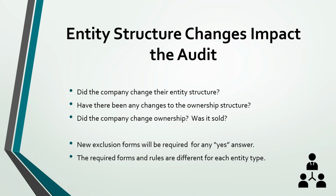How these changes impact the audit significantly is because of the need for updated or new exclusion forms to be on file with the carrier. Anytime there's changes like this, new exclusion forms are required for the new owners. Otherwise, those owners that were not accounted for would have their payroll included at the time of the final audit.